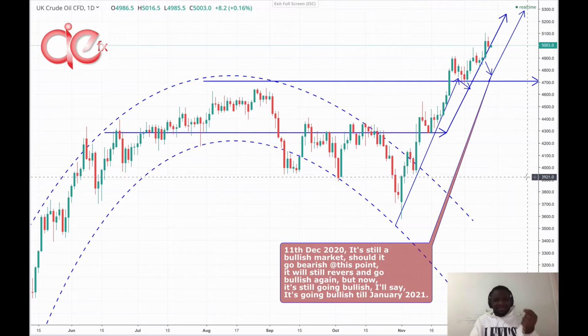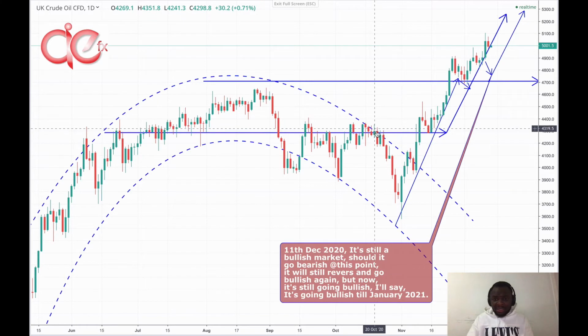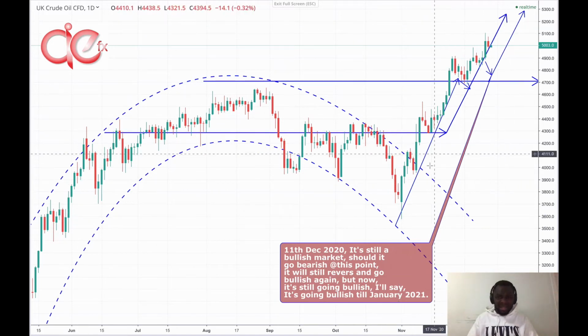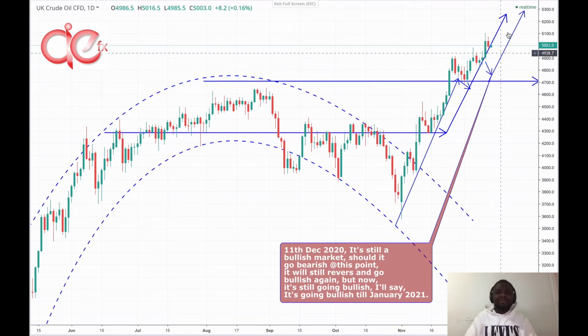There are many things that happen within this place. From the 8th of June till the 30th of October, that's like 3 months, there are many things that happen in this market that speak for everything this market reaction is doing here. I said this market is going up. I said it will gallop around this place, which it does, and it's still going up. Last week it was taking some kind of reaction, but it's still going up.